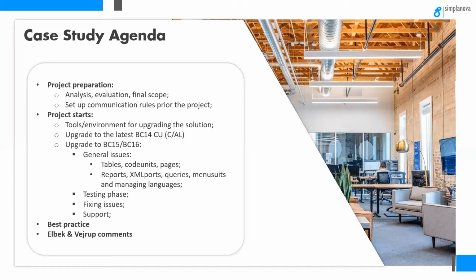And the final part would be just to share the best practice, what should be applied also while doing the upgrades, and of course, comments from Morten, what to expect while working with other partners, what's the path for current solution, or what you are already doing with the current solution, and share this experience with all the attendees, and of course to have the Q&A session.